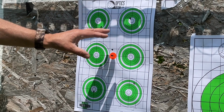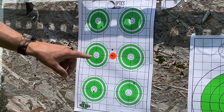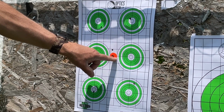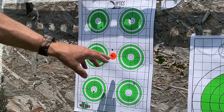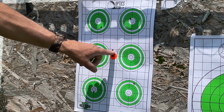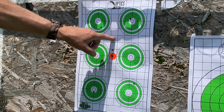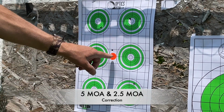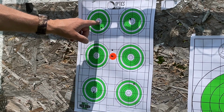So if you've never seen this type of test before, what I did with all 6 of those shots was fire dead center into this aiming point, or maybe I should say I aimed dead center into this aiming point. I fired the first shot, which hit here, then I came up 10 minutes of angle and left 5 minutes of angle, again kept this same aiming point, and fired this shot.